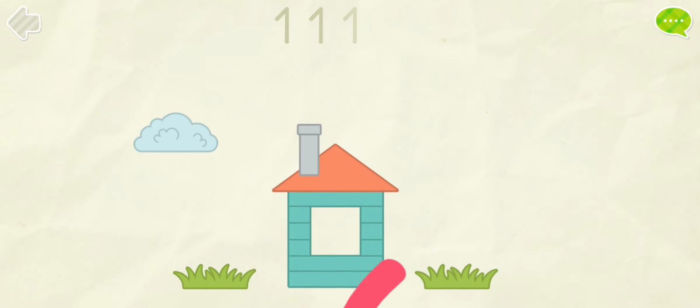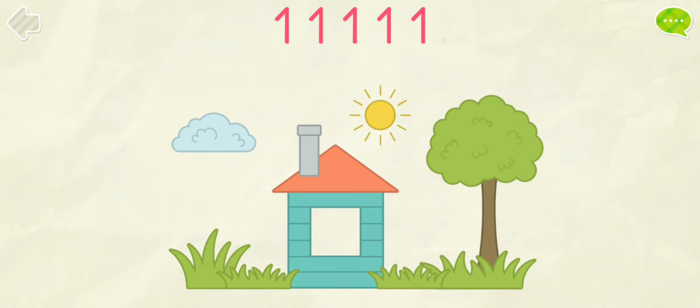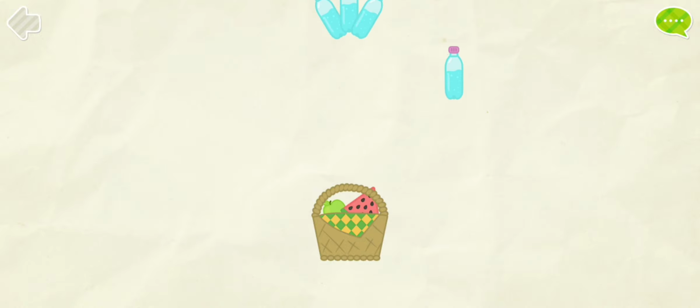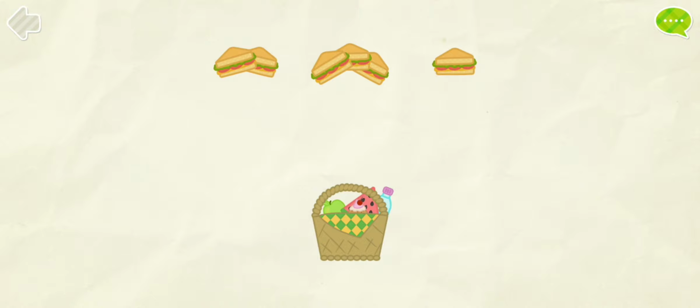Color the number one. Collect all the number ones. Put the one object in the basket. Very good. Well done. Excellent.